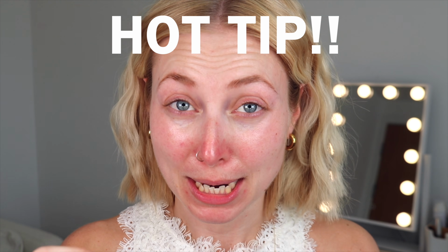This is the e.l.f. brow gel. It's almost like a gluey texture, and you need to wait for this to completely dry before you then put product on your brows. Now, this tip is so important. You need to make sure that you are leaving at least an hour before you apply your makeup. There needs to be no sticky residue on your face for a perfect makeup prep.